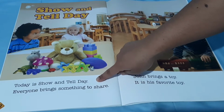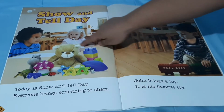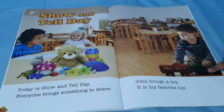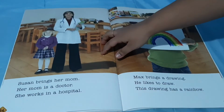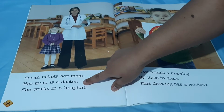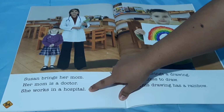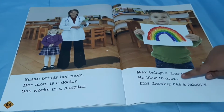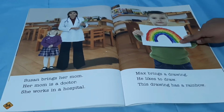Show and Tell Day. Today is Show and Tell Day. Everybody brings something to share. John brings a toy. It is his favorite toy. Susan brings her mom. Her mom is a doctor. She works in a hospital. Max brings a drawing. He likes to draw. This drawing has a rainbow.